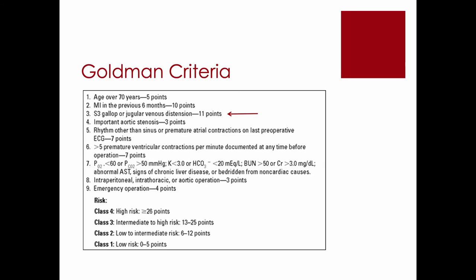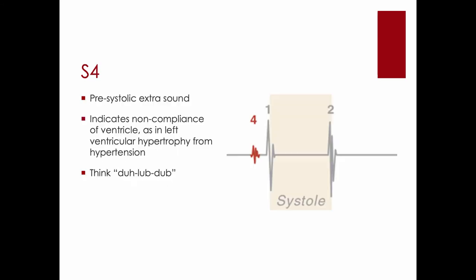Okay? It's so important to hear a third heart sound because it is the number one risk in the Goldman criteria for getting anesthesia. 11 points you get just for an S3 gallop. So we don't want to take people to the operating room, particularly for big operations that have fluid volume shifts like vascular surgery, if they have a third heart sound, if they're in heart failure. Okay? Fourth heart sound, the da-lub-dub. It's presystolic, caused by atrial contraction. The atria are contracting into non-compliant ventricles. That's a fourth heart sound.